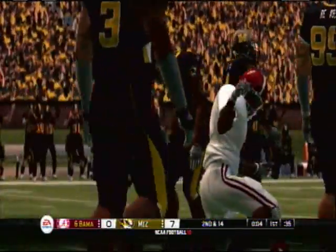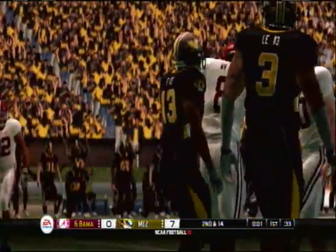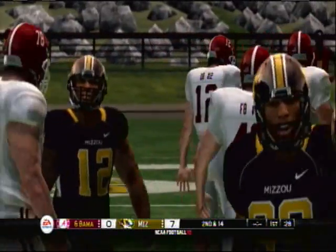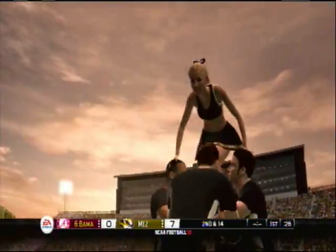That's good at the first quarter, and we got a good one so far. Our score here at Ferret Field is Missouri 7, Alabama nothing. I'd go with the blitz to get your linebackers involved in the backfield.